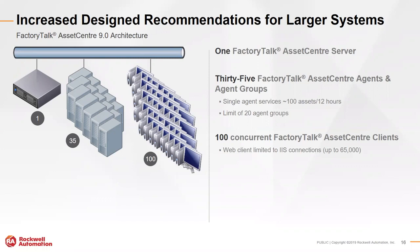Agents, we can now go up to 35 agents. Like I said, there's a big difference when I start talking about 100 assets versus 5,000 assets. So if you guys are going past the 100, 200 mark, just talk to us. We can work you through what the architecture would look like on a bigger system like that. And then obviously, we would support, as part of one FactoryTalk Directory, one FactoryTalk application set, one AssetCentre server. I don't think I have it in here, but there is also a web component to this. The client can be, while it's read-only so I can see just the reports, HTML5. So if I wanted to, that would be another client that I can look at, separate from the standard installs.